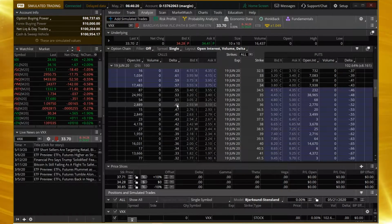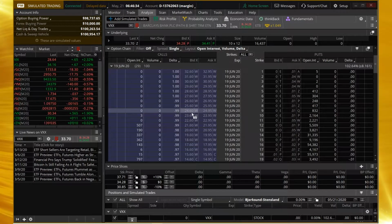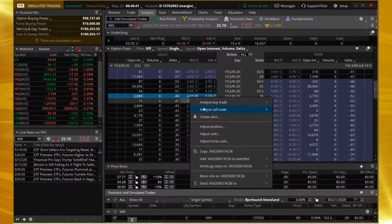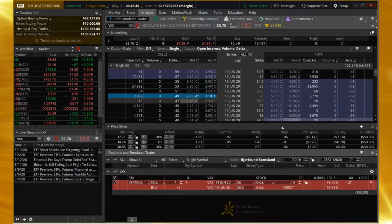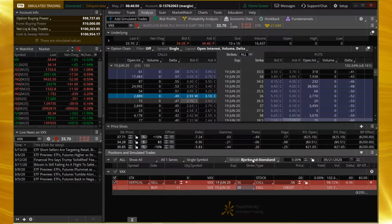36.38 vertical, right? So I'm going to go over here and right click on the 36. And by the way, I'm in the June monthly, 29 days left to expiration. I'm going to go over here to 36 and in the call side, right click, choose analyze sell trade, go to vertical. It always builds the smallest possible width. I want it to be a $2 wide, collecting a credit of roughly 56 cents.